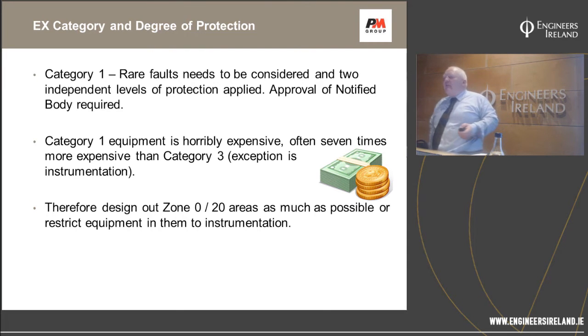Oh yeah, the Category 1 equipment is horribly expensive. I mean for, you know, motors, fans and things like that. Instrumentation has very little energy sources in it, so it's not difficult for them to do it.